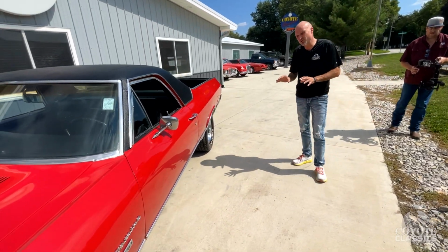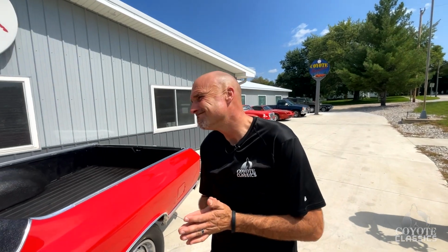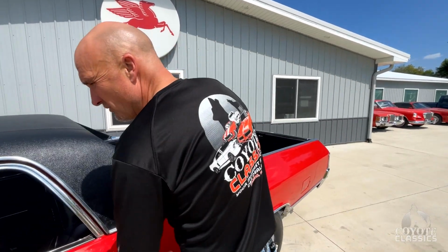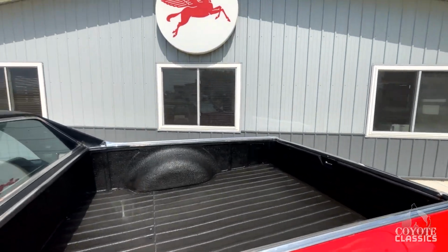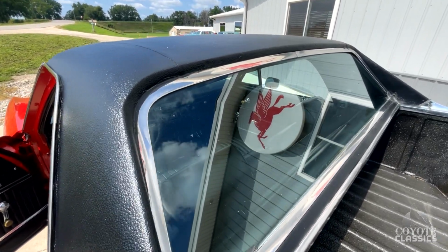We actually sold this car. I don't even know if you know this information, D. We sold this car approximately 5-6 years ago to a guy in Nebraska. He drove it, enjoyed it. We got this car out of Mason City, Iowa, which is about 35 miles from us here. So it was a local car, and the guy even made it better after we sold it to him.